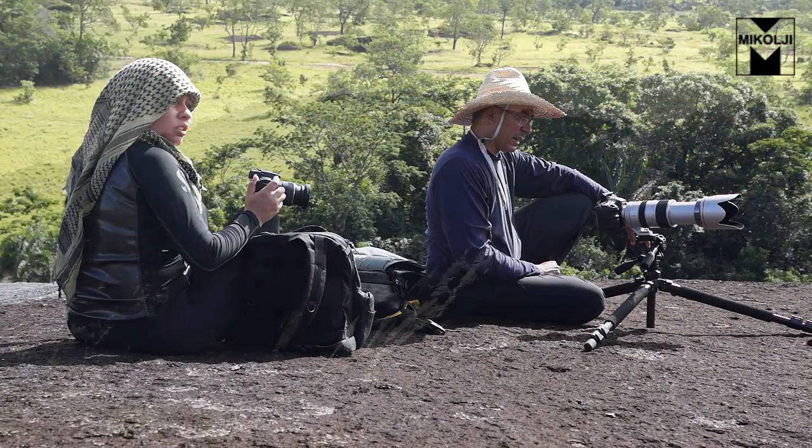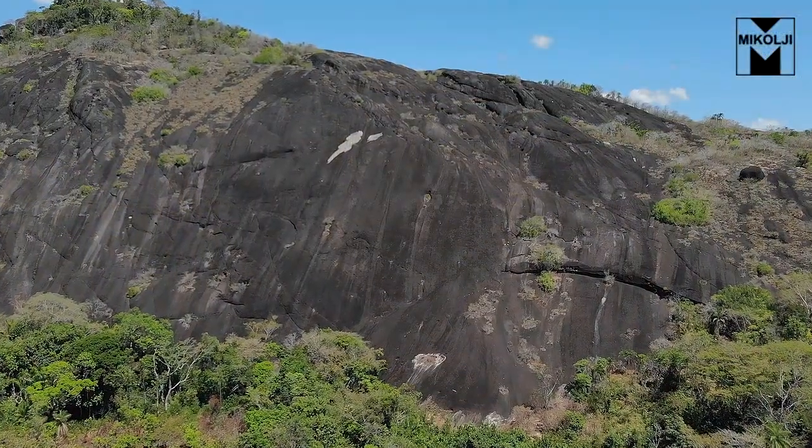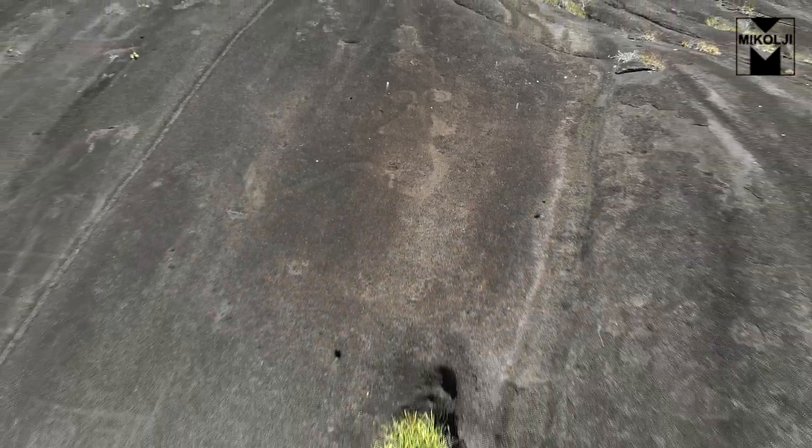In the Atures Rapids Valley, you can find some of the world's largest rock art, thought to be up to 2,000 years old. This petroglyph of a horned snake is about 30 meters long.